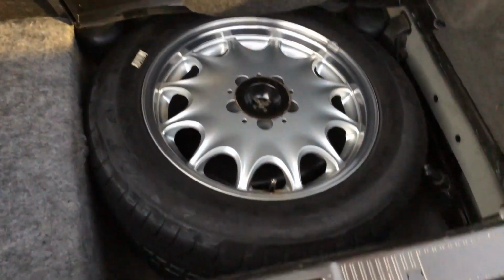Under here we have the factory wind deflector. It's in good condition. Pull that out, lift this up. We've got the spare tire.